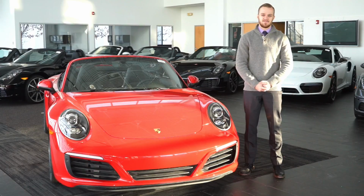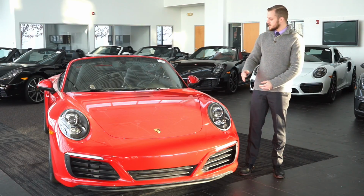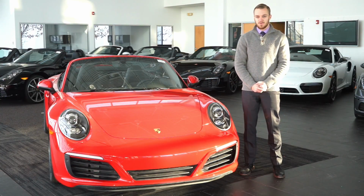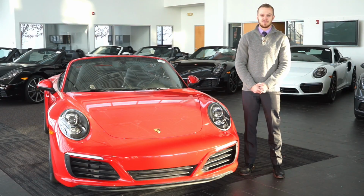This is a 2017 Porsche 911 Carrera Cabriolet. This car is also Guards Red, great color. 370 horsepower, and one of the cool things about this car is that they actually downsized the engines to a 3-liter twin turbocharged setup. And we'll talk about that a little bit later.